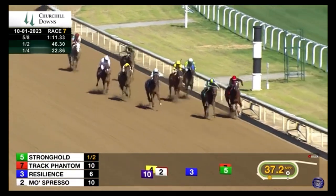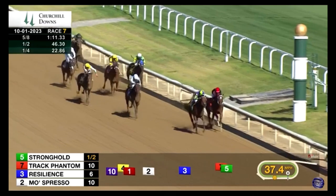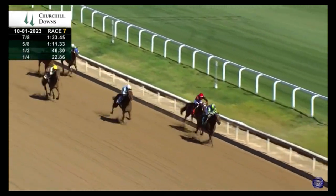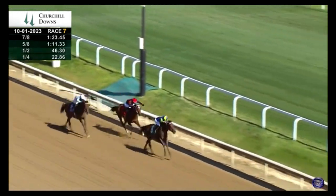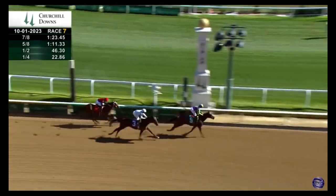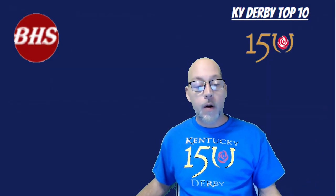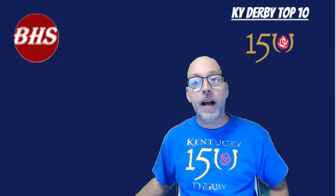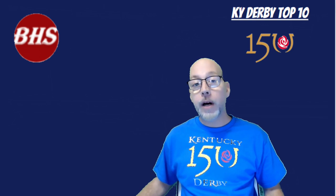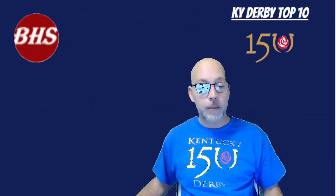Now, other things that are in Resilience's favor, experience at Churchill. He ran versus horses like Nash, Stronghold, and Track Phantom. That race back on October 1st was a one-turn mile. He ran really good in that race. He was only beaten, I believe, by Stronghold, and he showed a lot of the ability that we saw last Saturday. He ran right by Track Phantom in the end to finish second behind Stronghold in that race. Pretty solid number 10, Resilience, in my rankings.